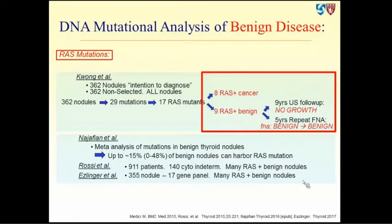I'm going to give you some basic data. There's a lot more to learn on this. I don't want to claim we have everything. But we began asking the question, how does RAS itself influence or cause, or how do we think about it clinically as an oncogene? Up till now, almost all oncogenic panels have been applied to cytologically indeterminate nodules.